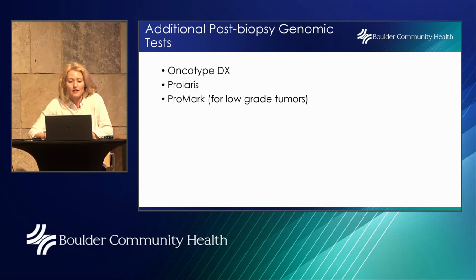There's other post-biopsy genomic tests, the Oncotype DX, I've used it many times, and Prolaris. I just feel more comfortable with Decipher. I think it is really leading the way in terms of the metastasis-free survival aspect. But if someone had an Oncotype or Prolaris, certainly that's going to give some good information on the patient to the gentleman in terms of deciding what to do.